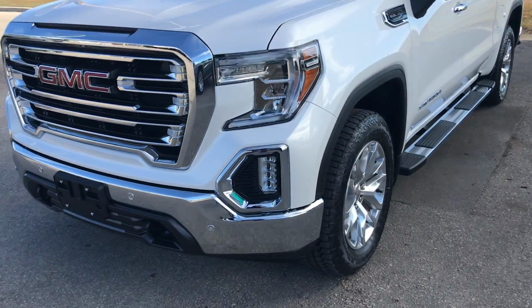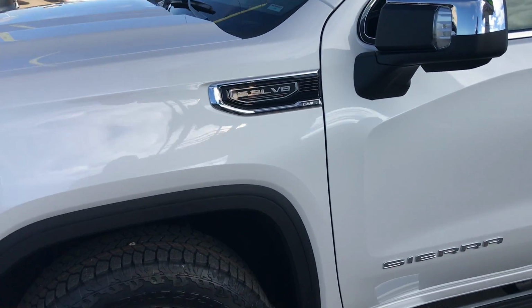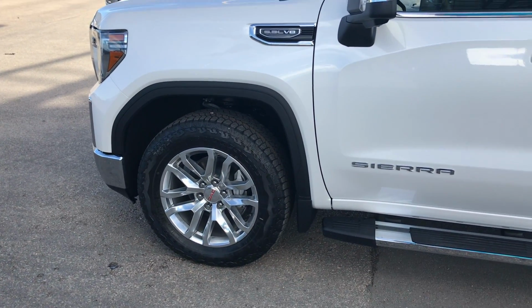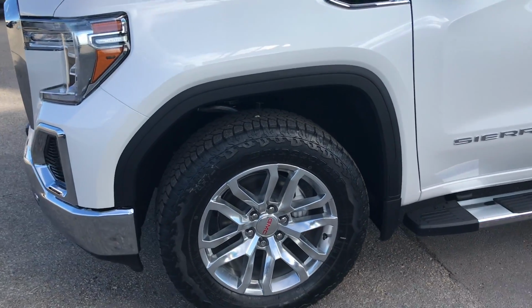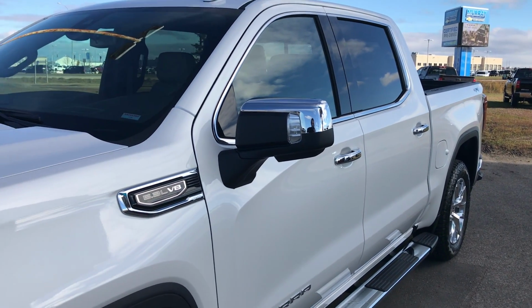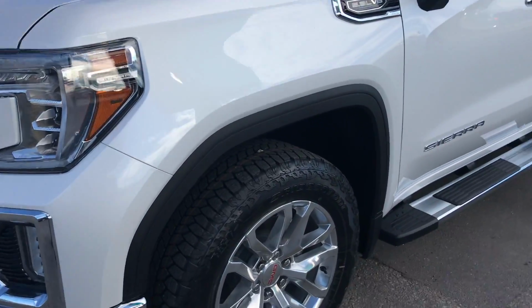As we move around the other side here, I'm going to talk about the engine real quick. You've got the 5.3 liter V8 engine that's relatively unchanged from last year's model, and that's going to be paired up with an 8-speed automatic, kicking out 355 horsepower and 383 pound-feet of torque. Now, if you're looking for a bit more performance, I would definitely consider the 6.2 liter option, which is going to kick out 420 horsepower and 460 pound-feet of torque.